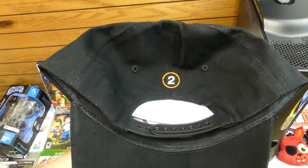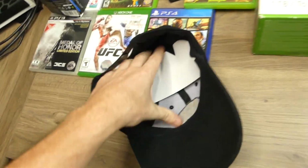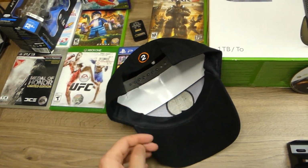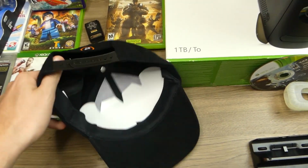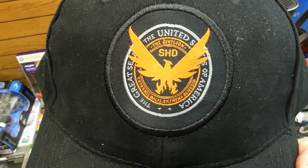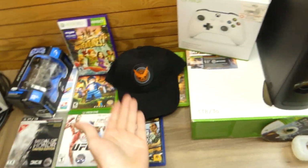Also, there is a Division 2. Yeah, this game hasn't come out yet. The Division 2 hat. It's seriously brand new. I will show you guys. It has this in it, one of those little things to keep it nice and, like, has that nice curvature on it and stuff. Like a piece of cardboard thingy. Yeah, it's a brand new snapback hat. The Division. Yeah, it's so freaking cool. Like, it's seriously brand new, this game hasn't come out yet.